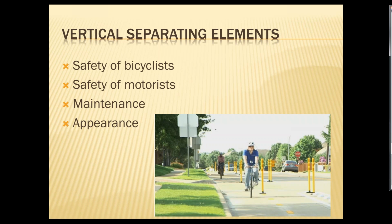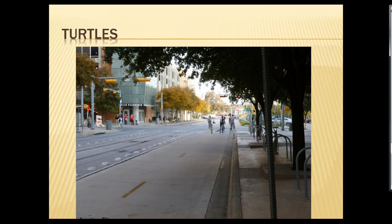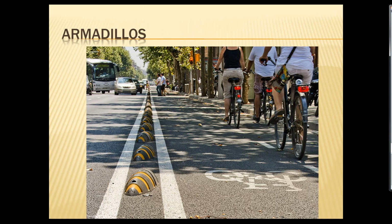Thank you, Peter. So we have a few examples just to show you of different treatments that have been used. This is in the city of Atlanta, where they have granite curb that is installed as a retrofit to create a separated bikeway. In Austin, they've used what they call turtles. In this case, they're concrete domes placed between the bikeway and the travel lane. These are referred to as armadillos. They're a manufactured product that can be purchased.